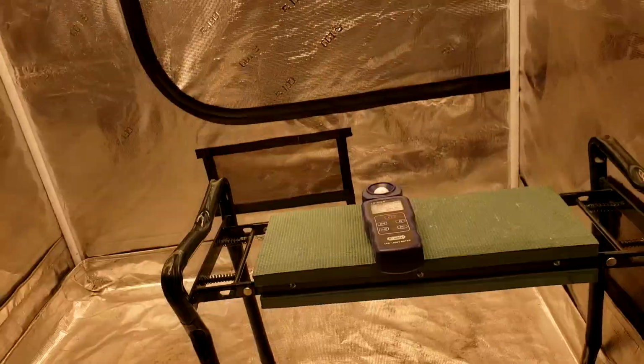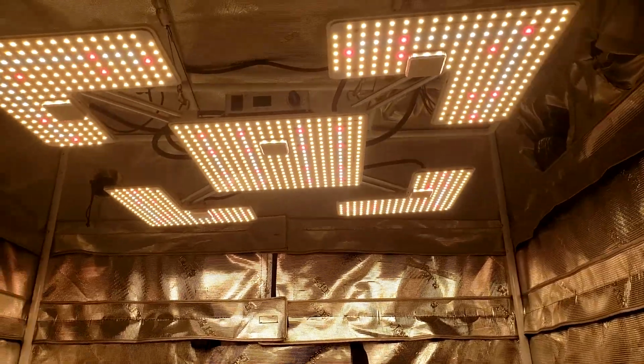Anyway, I like this light. I think it is freaking super cool looking.